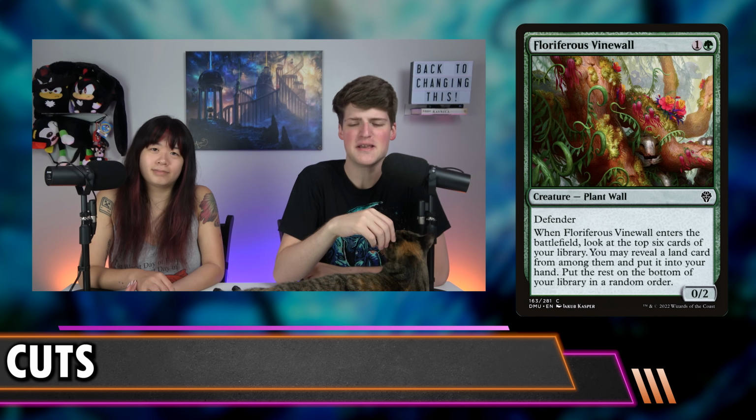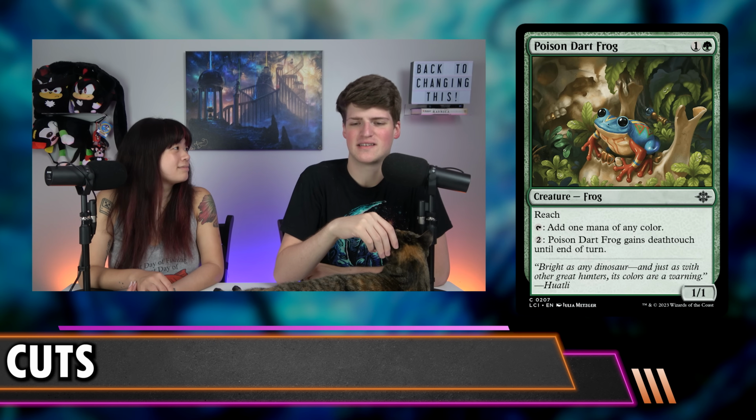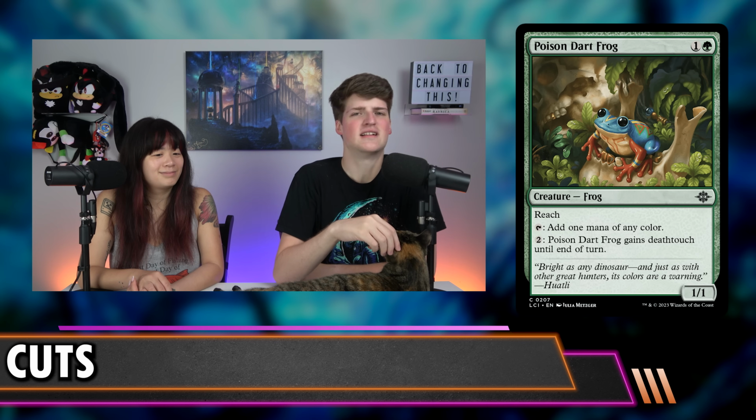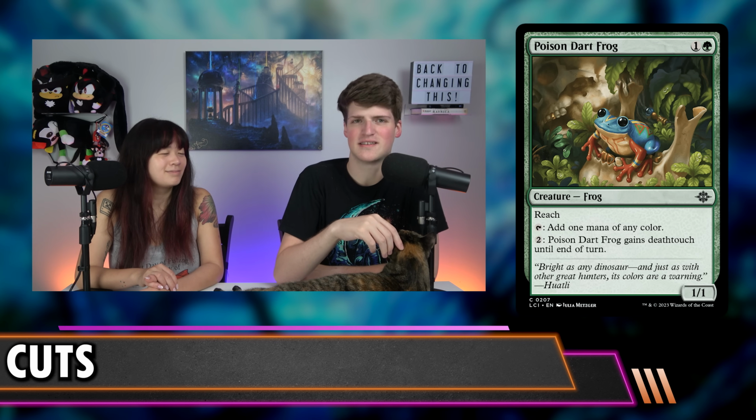Floriferous Vine Wall kind of helps us in the sense that it gets lands. It's just, why would anyone play this card? It's not a commander card. Poison Dart Frog, kind of the same thing. We don't need this. It's like a weird defensive mana dork. Let's just play good cards. Let's ramp our lands. Let's help get everything going because it's kind of tricky.